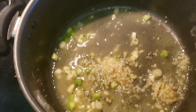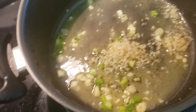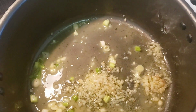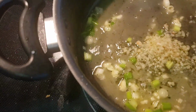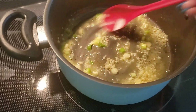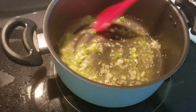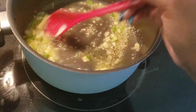Yeah. Maybe that's more than 4. Maybe that's like 3. So I would do 5 chopped up minced garlics. 6 chopped up minced garlics is what I would do if you're doing it. So 6 real organic garlic. That's how your pot should look. You see that? That's how you want it to look.